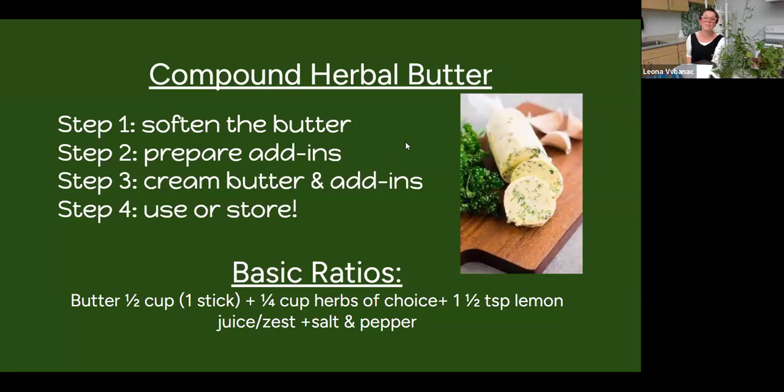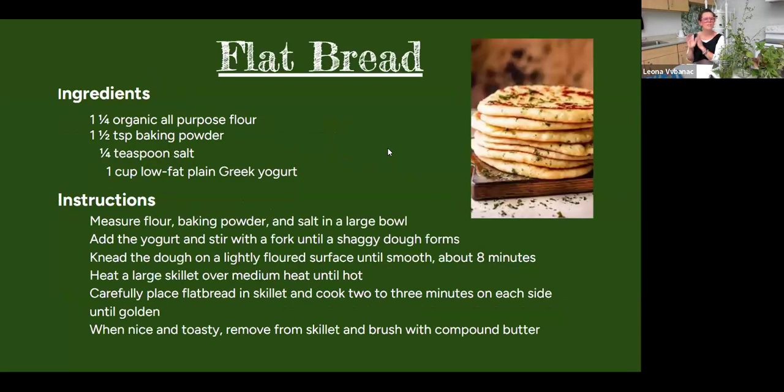Ivan is going to demonstrate a simple flatbread, which is just flour, baking powder, salt, and Greek yogurt. And the yogurt we made in class. So as much as we can, we like to do all the pieces. So we made the yogurt, and then we're going to make the flatbread with that. And he's going to demonstrate that in just a minute. Okay. Yeah.